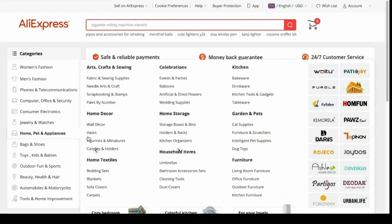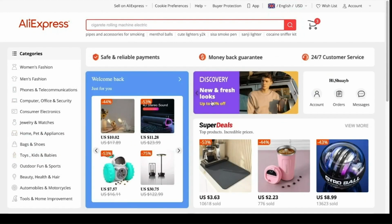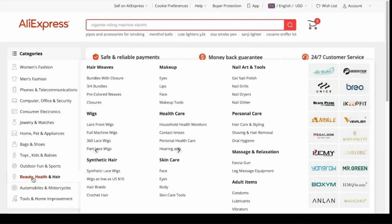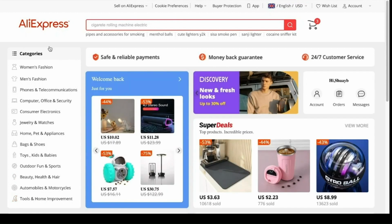This way, you'll get an accurate view of product prices. Now you need to browse through your niche. Some excellent categories include home, which encompasses home decor, storage, garden, and kitchen. Another profitable niche is kids, with a plethora of cool items for babies. Health and beauty is a personal favorite of mine, with products related to health and personal care. Lastly, tools and home improvement offer a range of high-potential products, like lighting tools and more.